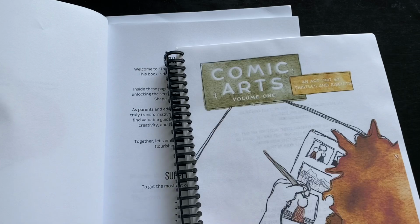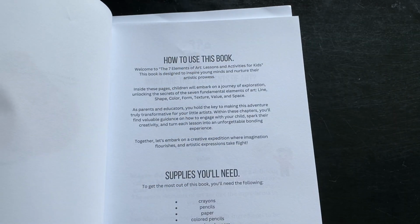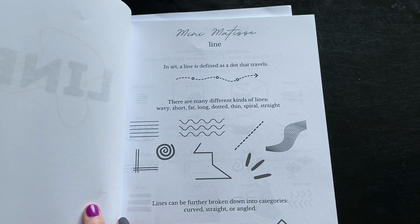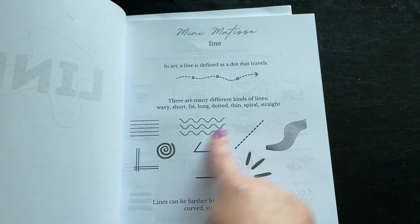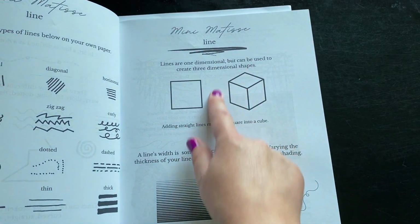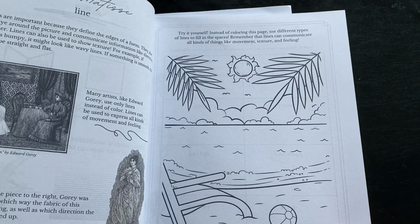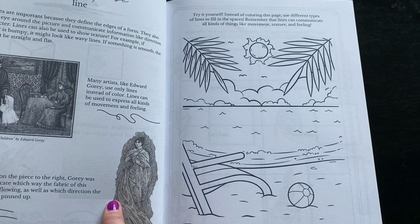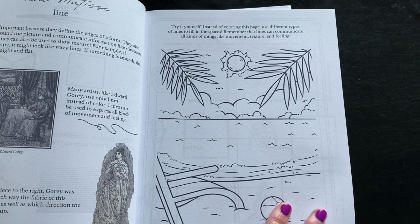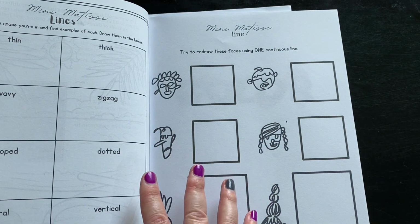So again, maybe I'm thinking right now, maybe that sketchbook just for art, and they can do these exercises and these all in one. Look at me planning it out in real time. So it talks about what the 7 elements are, just a quick look through, and then talking about line, different kinds of line, then encouraging you to practice copying all these types of lines on your own paper, using lines to make 3-dimensional things, thickness of line, and then I think at the end of each one, looking at examples of famous artworks and how line is used, giving you a place to practice adding lines to this to add texture, movement, and feeling. I wanted to say it had a project, but I guess it just has places to practice different things.